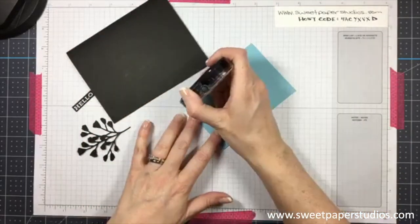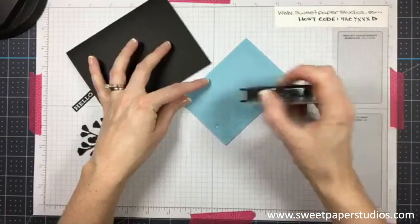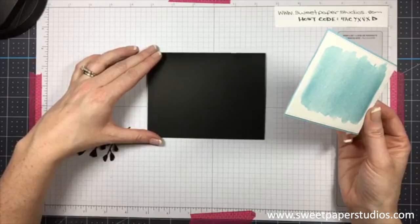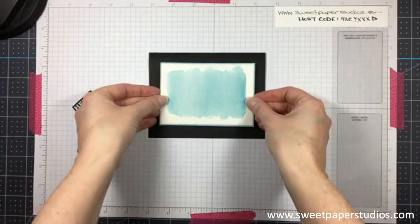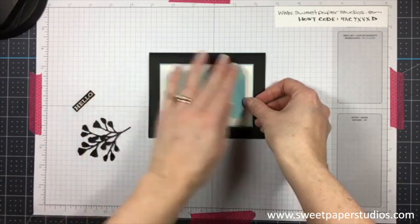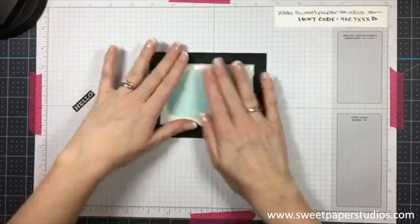So I'm just going to use my snail adhesive. Snail adhesive is also retiring, so if you need any refills, now is really the time to stock up, because there is a new adhesive coming out in the catalog, which I'm really excited to try. It's supposed to be much stronger and better. So I am definitely going to get some when the new catalog comes out on June 3rd.